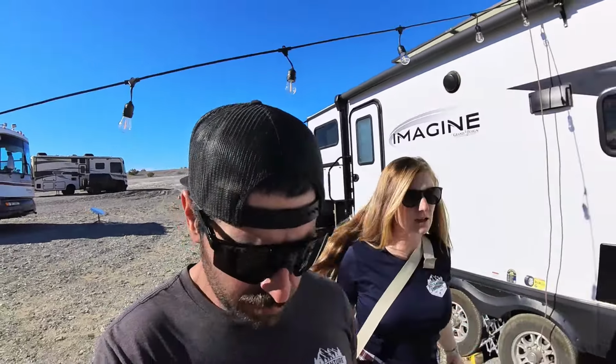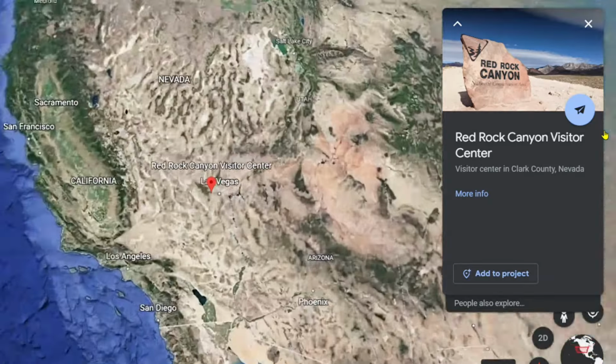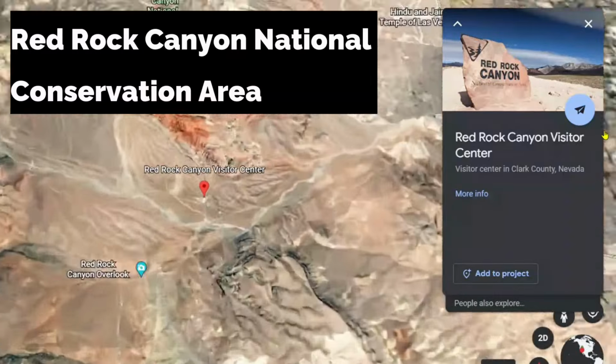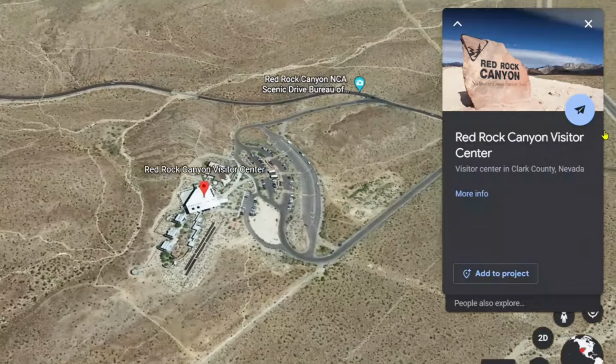What is up, everyone? Jesse and Melissa here with Adventure Endeavor. What are we doing today? Well, we're still camped out at Lake Mead, and we are going to drive all the way across Vegas today to go to Red Rock Canyon National Recreation Area. It's run by the BLM, so it is government run. It's obviously not a national park, but we're going to do the scenic loop drive, possibly hop out and do a couple short hikes. It is a little warm today.